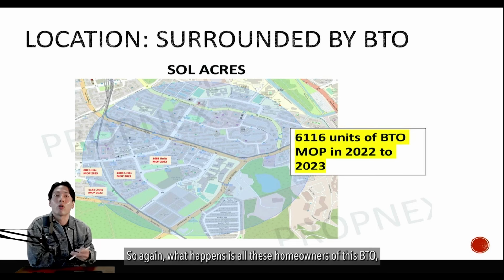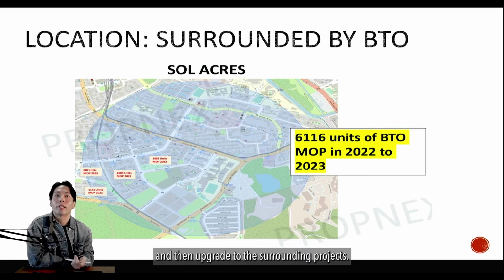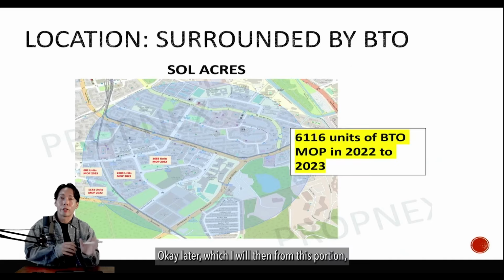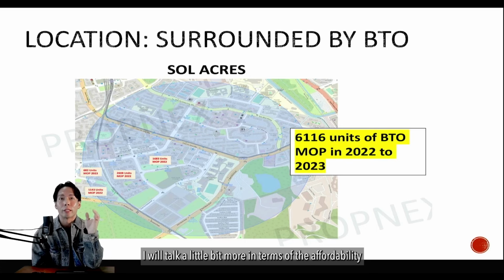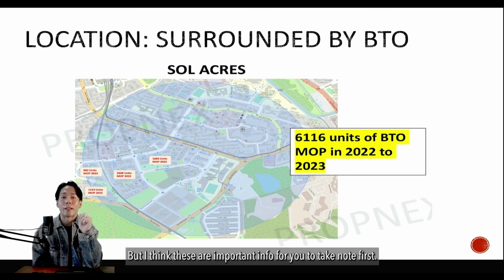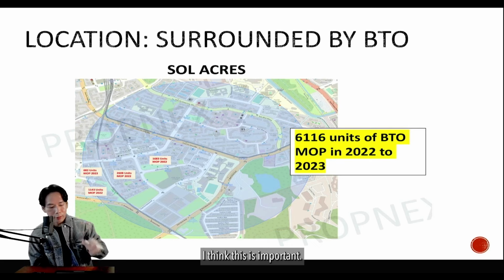So again, what happens is all these homeowners of this BTO, once they hit the 5-year mark, they resell in the open market, and then they take the profits and upgrade to the surrounding projects. Later, from this portion, I will talk a little bit more about the affordability for Lumina Grand and the surrounding. But I think this is important info for you to take note of first. That's why I wanted to highlight the location. I think this is important.